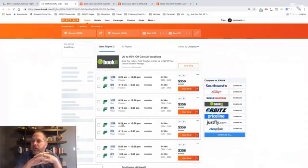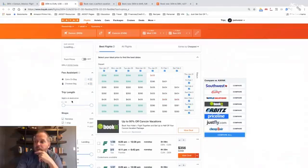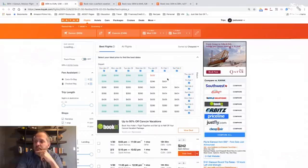So we're waiting for that to load up. Still loading. There we go, almost loaded. Gosh, let's see, here's a prime example. These things take forever to load. This looks like it's got a lot of flexibility on when you can play around with those dates.